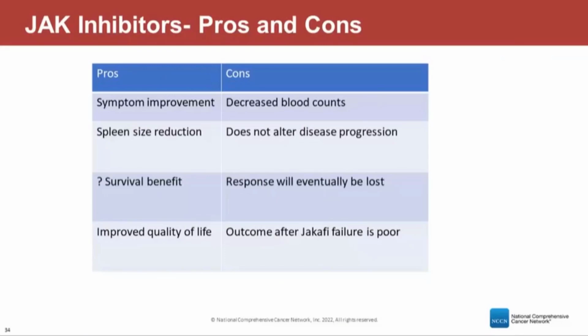A downside of the JAK inhibitors is that they all can be associated with lowering the blood counts. So this is particularly problematic in patients that may have symptoms from a spleen or symptoms from the myelofibrosis itself, and also low blood counts, because it may lower the blood counts further. These medications, like I hinted before, don't alter the progression of disease. So if the myelofibrosis is a type that is going to progress, meaning the blood counts will go down over time, or there's a risk of transformation to leukemia, these medicines can't stop that from happening.